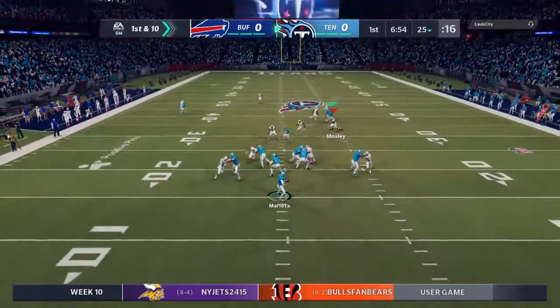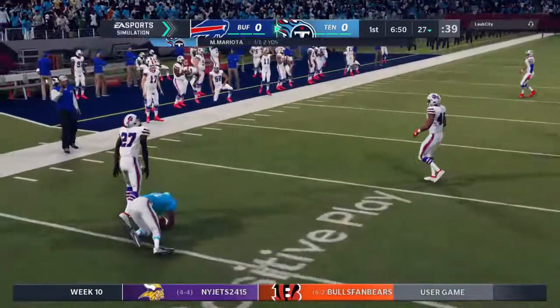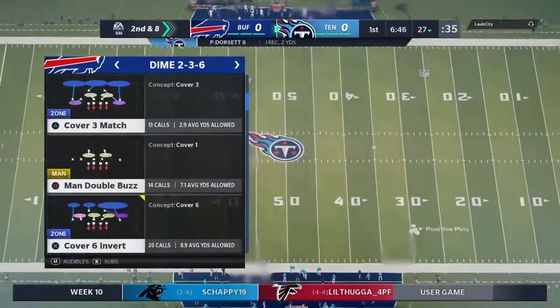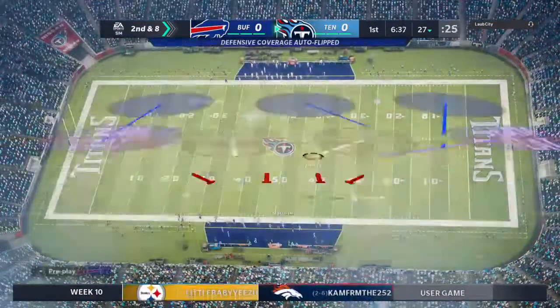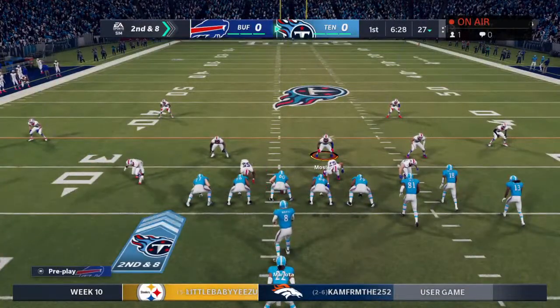A first down throw for Mariota. He finds Dorsett. It's complete. And he's upended after a gain of 2 out to the 27. That catch good for only a couple. Well, if you do read man coverage, Brandon, the drag route's a pretty good one to run against it because you're running away from people on it.